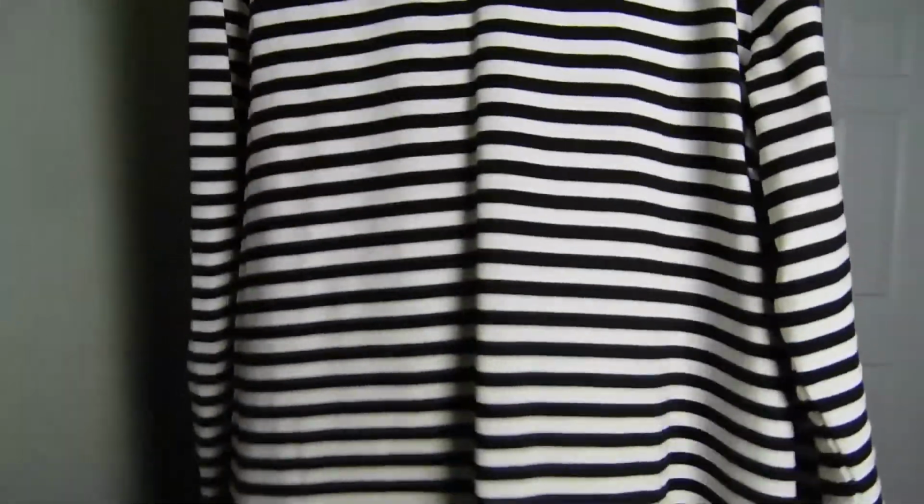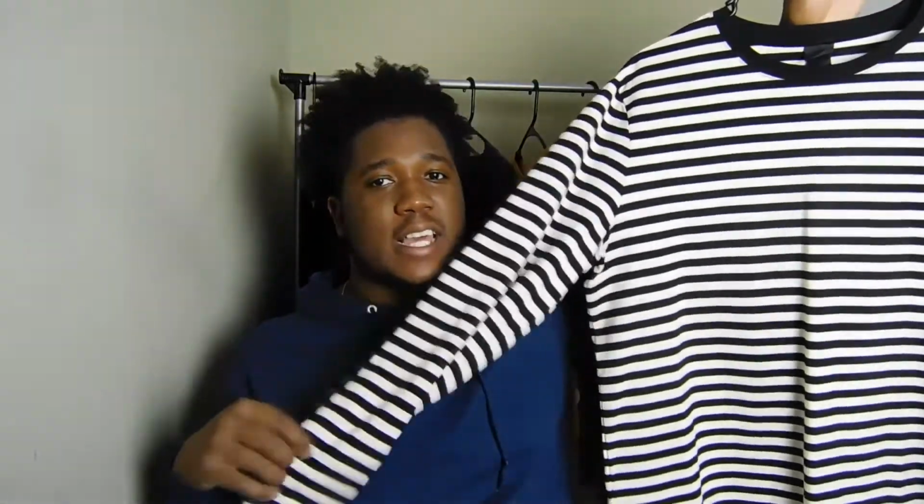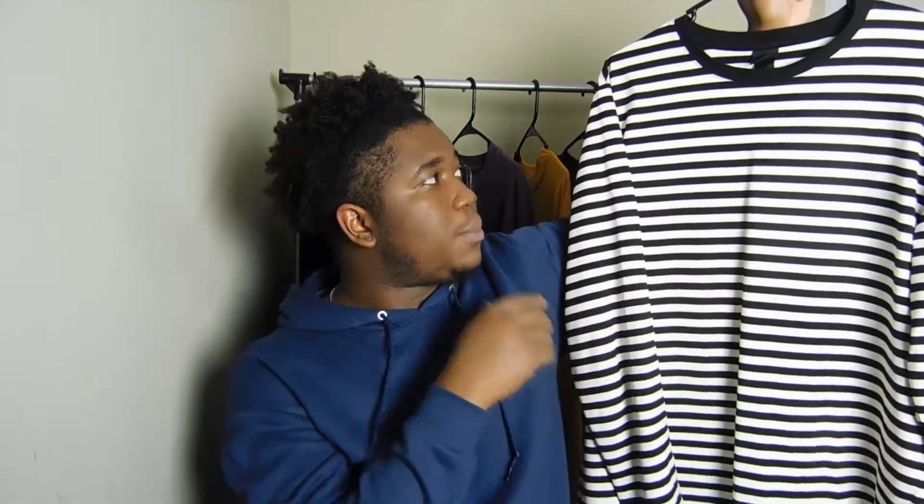Now the next item we have up is just this regular striped shirt from H&M. Now I don't shop in H&M that often, but when I do, I try to grab more essential items or items I do want to try out with certain looks and things like that, and this is exactly what I did. Now I did end up paying the full price for this one because it was on the sale rack, ironically, even though the rest are full price, which is kind of weird. But I did grab this one and I have worn it once or twice already.